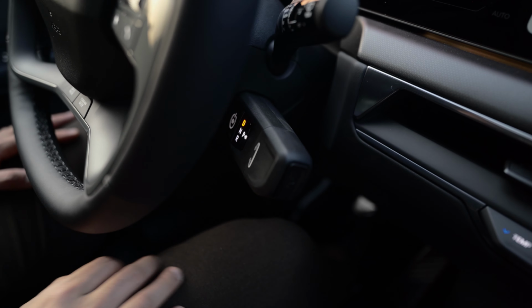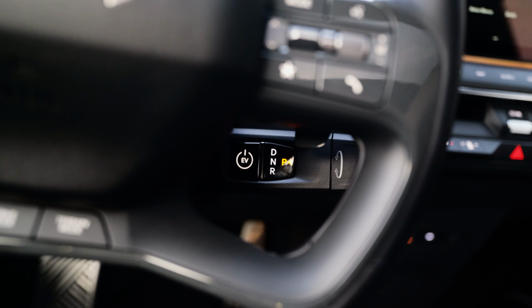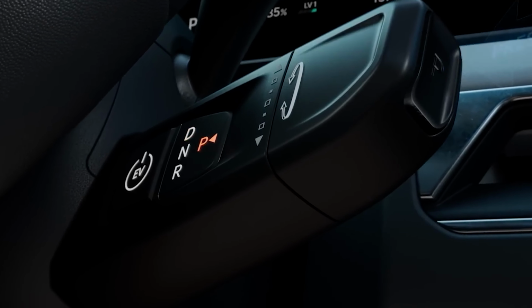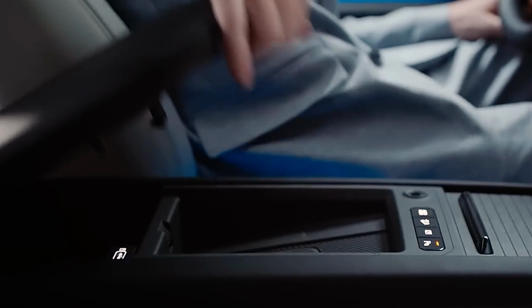You'll notice that the steering wheel stock is a little different. It reminds me of my dad's old Chevy Impala, right? I think it's fine. I had to get used to it, but I think it's perfectly fine. Little cubby here, not that much space in the middle. I think some people might be surprised about that.